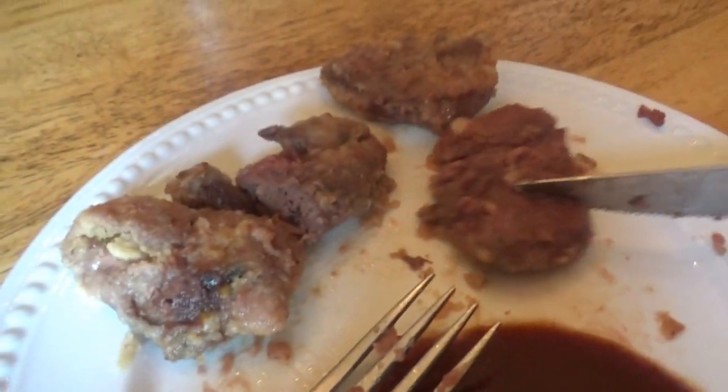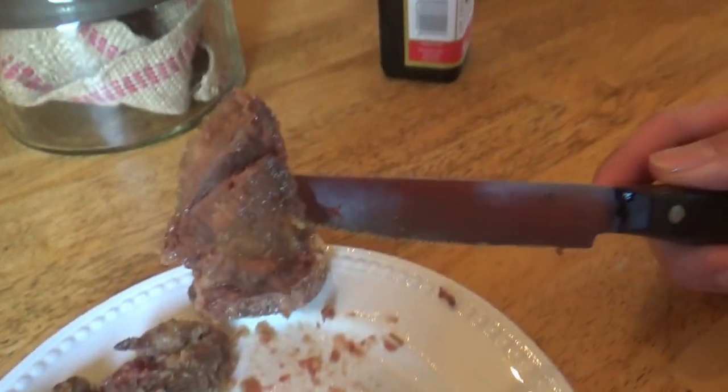It does taste a lot like a steak, but it has a gamey flavor in it, but it doesn't make it taste bad or anything. It just has like a minerally flavor in it. This dove and pigeon meat, if you didn't know already, is red meat. It's not like chicken. It's more like a steak.